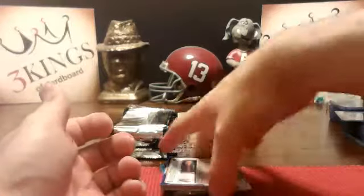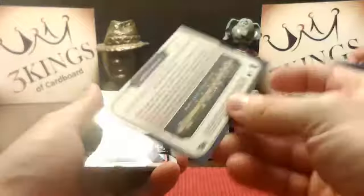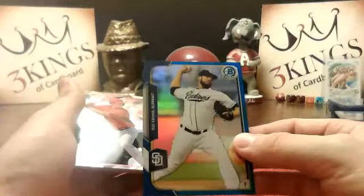Bunch of saves this year. Bunches. Some blue. There's a Nick Gordon mini for the Twins. Got a blue James Shields for the Padres. 42 of 150.